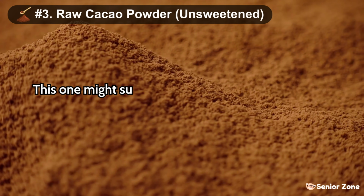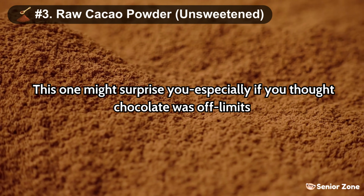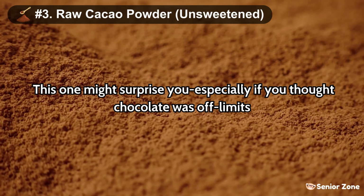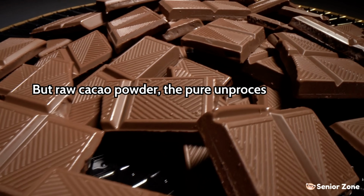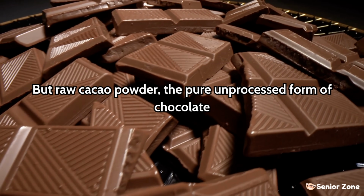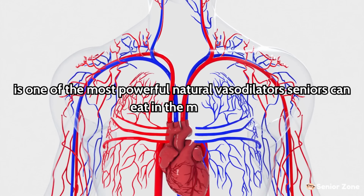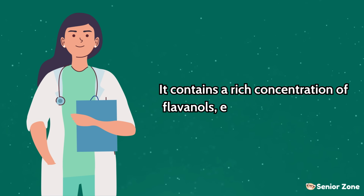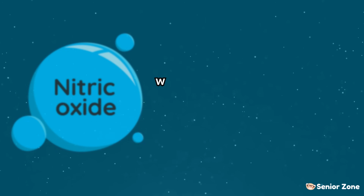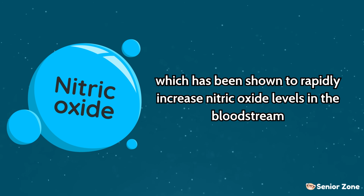Number 3. Raw cacao powder, unsweetened. This one might surprise you, especially if you thought chocolate was off limits. But raw cacao powder, the pure, unprocessed form of chocolate, is one of the most powerful natural vasodilators seniors can eat in the morning. It contains a rich concentration of flavanols, especially epicatechin, which has been shown to rapidly increase nitric oxide levels in the bloodstream.